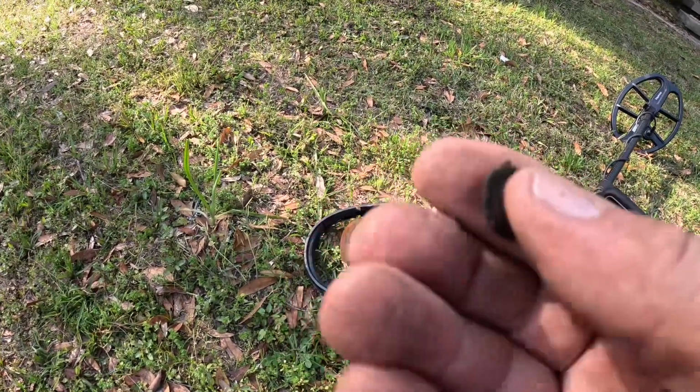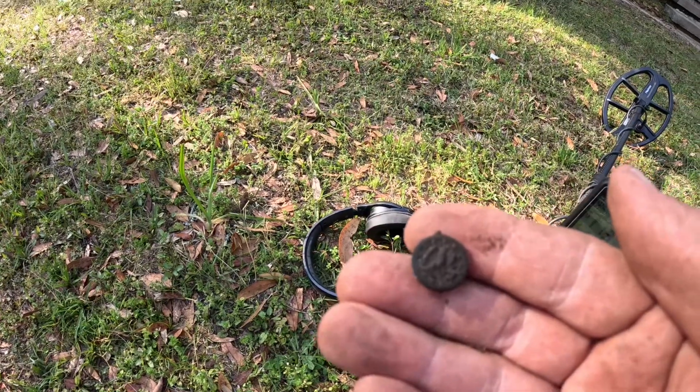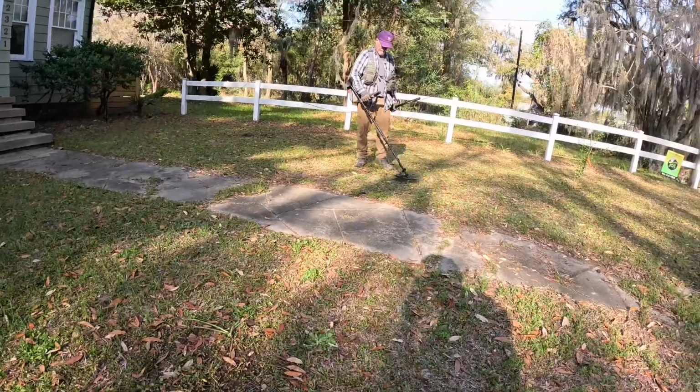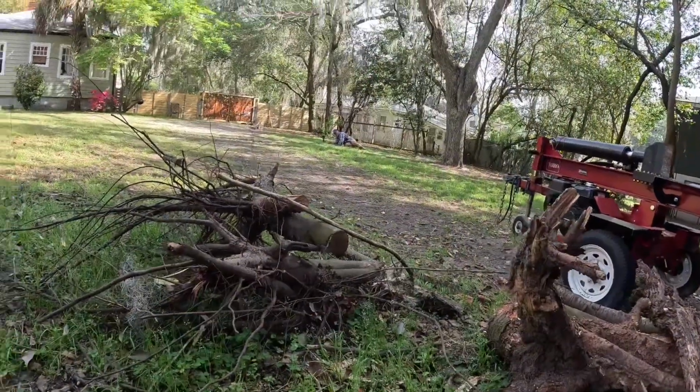And I'm so excited. Some sort of a little cuff button. But my goodness, this yard is paying off, and we've only been here. Well, we're in the backyard now of this place.